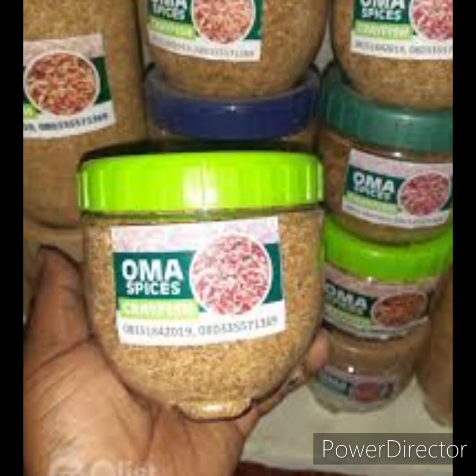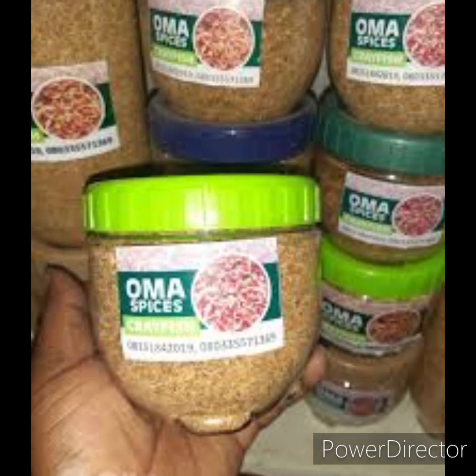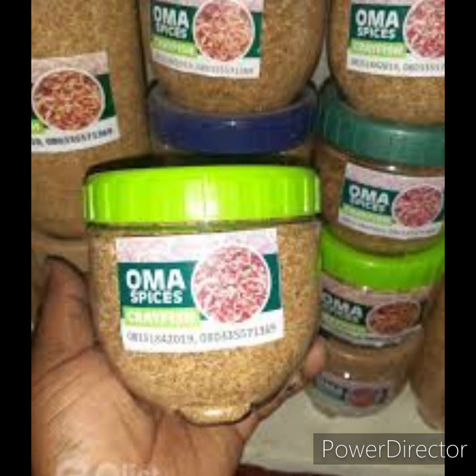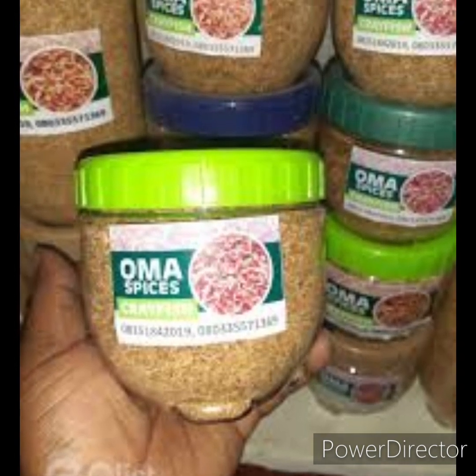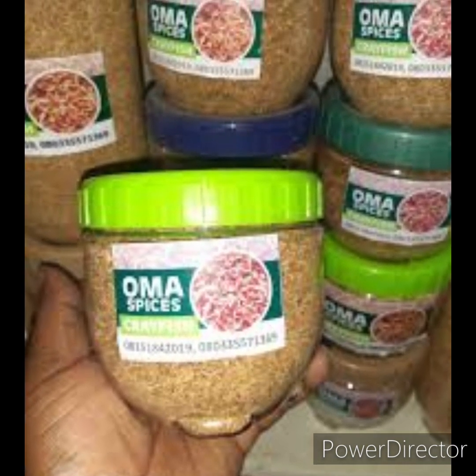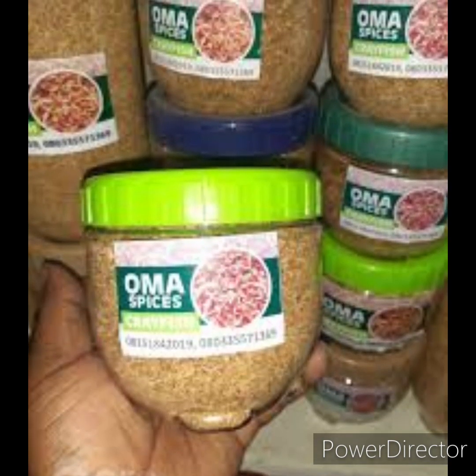Measure or weigh the ground crayfish into the nylon or container. Seal the nylon with the sealing machine. When sealing, make sure you press and hold the machine for a minute before removing your hand, so as to provide a neat job and for the mouth of the nylon to be properly sealed.